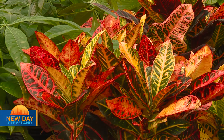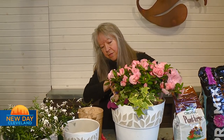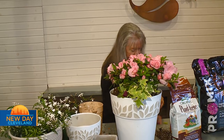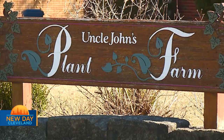So you're getting some fullness, you're getting some color, and make sure that after you plant your planter, you give it a nice drink of water. Pop off those dead things. And then dust your planter off and you are all set.